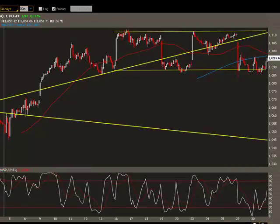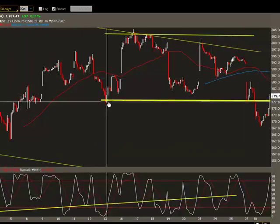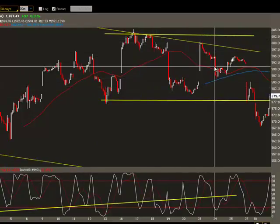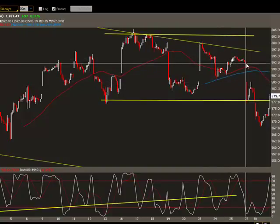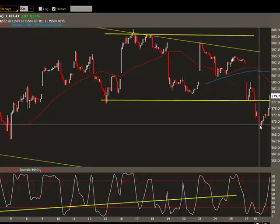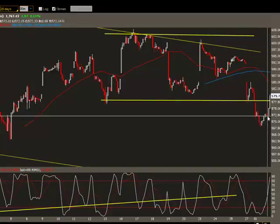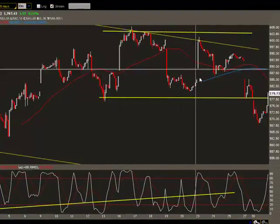Let's take a look at the other indexes. RUT, R-U-T. This is also a 20-day, 30-minute chart, and RUT is also in a consolidation pattern, but it's a lot different than the SPX. On Thursday, it dropped precipitously from 592 down to 577, and then it went down again in the morning on the 30th, and we ended the day back in the trading range, the consolidation pattern.